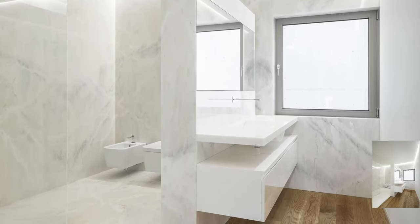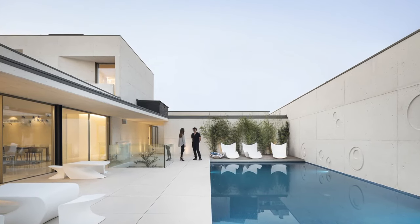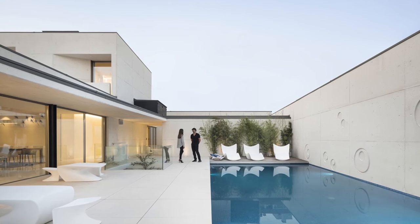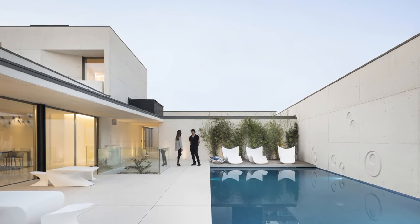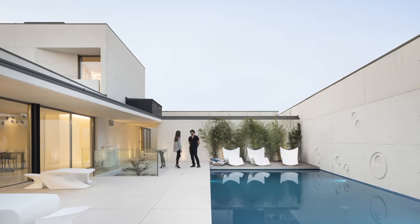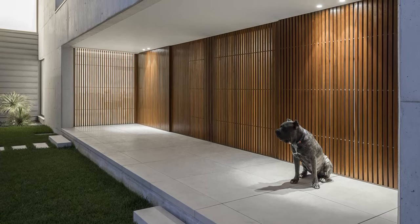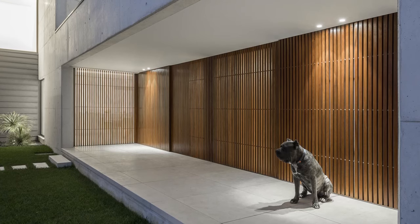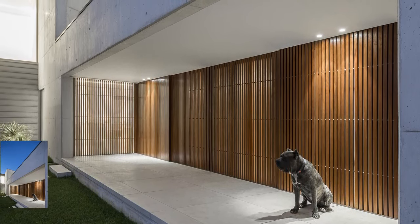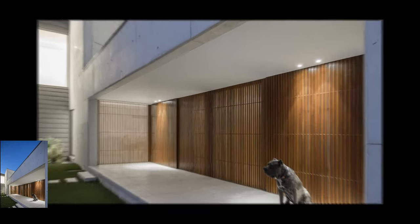an office area on another floor, an outdoor area with a swimming pool, an outdoor area with a barbecue area, an outdoor kitchen, an outdoor dining table, an outdoor sofa set, an outdoor lounge chair set, an outdoor hammock set, an outdoor fire pit set, and an outdoor lighting system set.